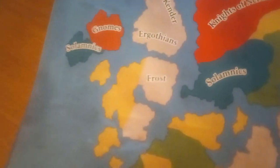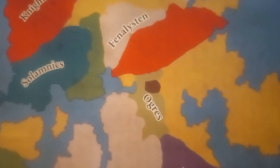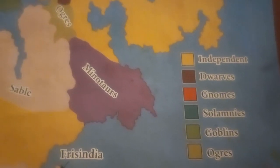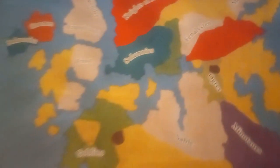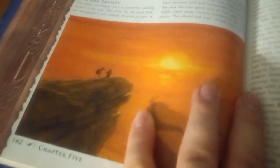Alright, I'm going to turn this so that you guys can look at the map. Just look at it. This is Knights of Naraka. Where the races live. Their distributions. Political map. There is so much detail in this world that it is astounding. And it's not that thick a book, but they really packed it in.